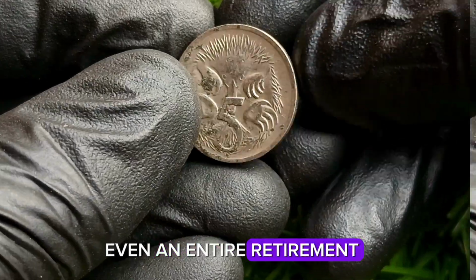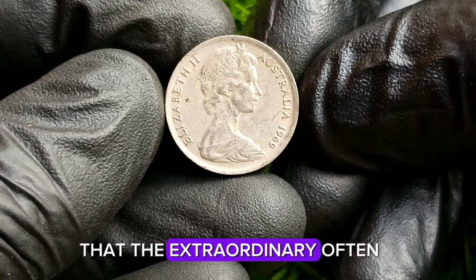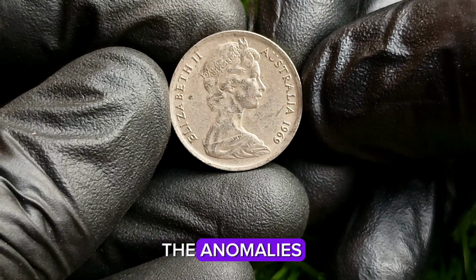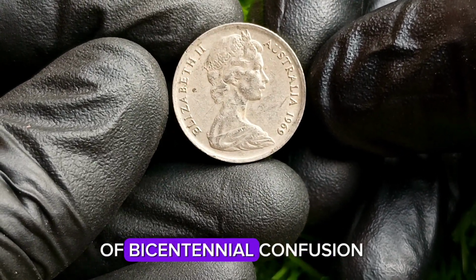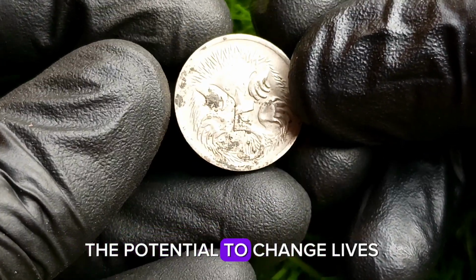In closing, the 1969 Australian 5-cent coin stands as a thrilling reminder that the extraordinary often hides in the ordinary. While millions of these coins were minted for general circulation, a handful may carry the anomalies that catapult them into the realm of the truly rare, whether it's the legends of bicentennial confusion or the factual existence of minting errors. One thing is clear, these tiny relics hold the potential to change lives.